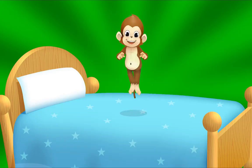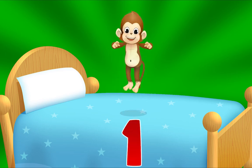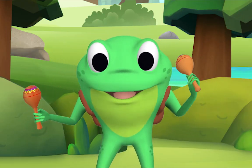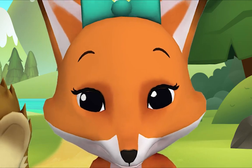How many are left? 1. 1 little monkey jumping on the bed. It fell off and bumped... he's jumping on the bed.